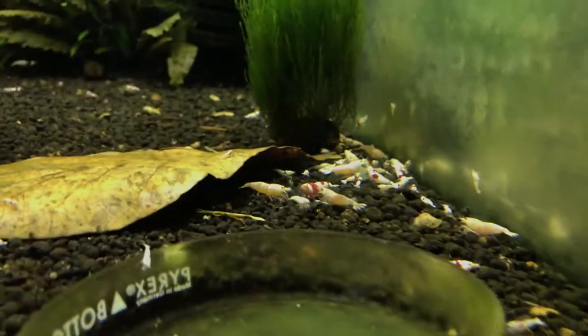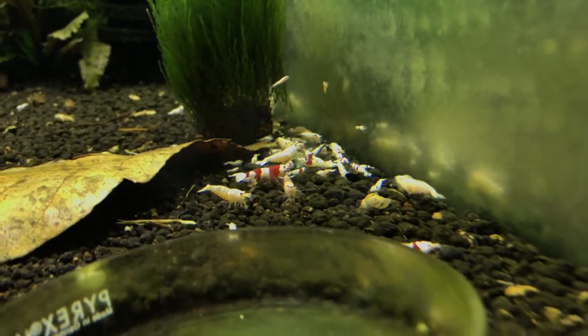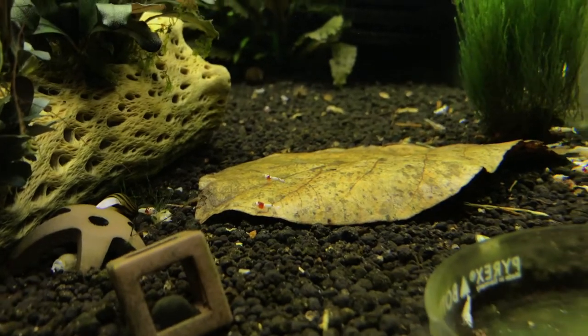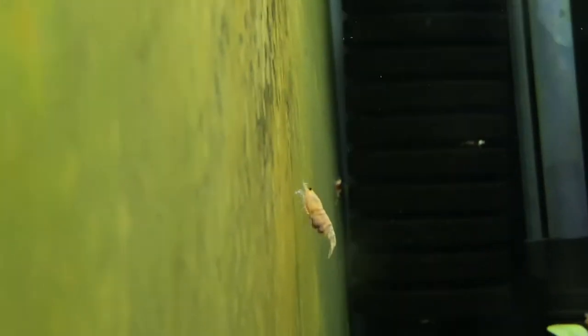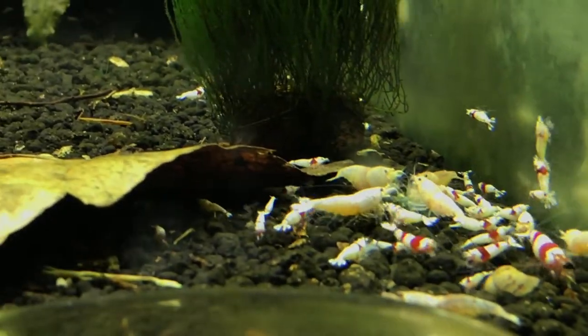Next door is the crystal red slash white slash golden bee tank. We've had some breeding going on in there. There's a nice buried female, I believe. That's a golden bee, so that's nice. I'm gonna separate these all out here at some point. I just haven't gotten around to it yet.